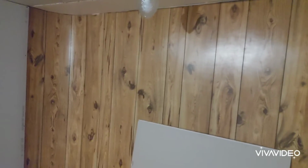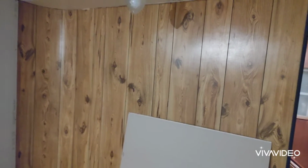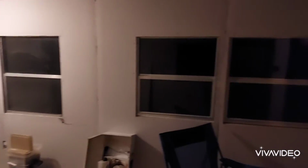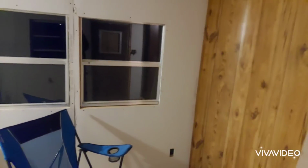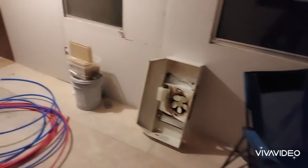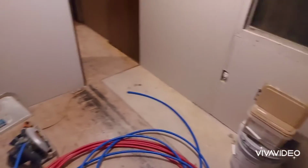I'm gonna leave that wall kind of like an accent wall, because the wood flooring I'm gonna use, the laminate, is gonna match up perfect with that. And everything else gonna be satin white. And then I'll trim out those windows with a wood grain that matches that as well. And put the big jumbo light covers and switch covers and receptacle covers.